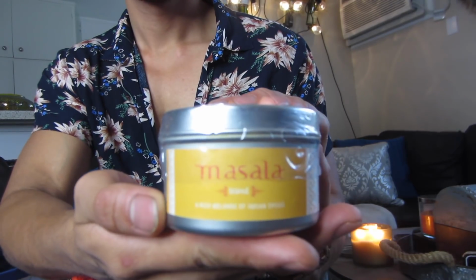This box was put together by Chef Hemant Mathur in New York City. He is behind some of the most highly regarded Indian restaurants in New York, including the Michelin-starred restaurant Tulsi. And today, the very first on our list is the Masala Blend. India's cuisine is synonymous with spices, and this blend features some of the country's customary seasonings.